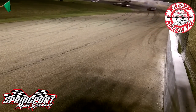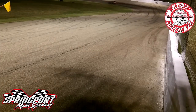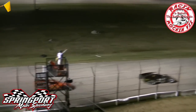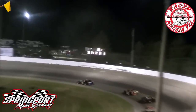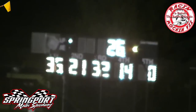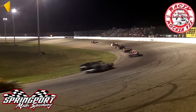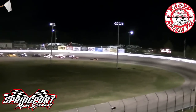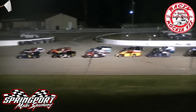Trouble, turn number 1. One car locks it up. Bummer, Patrick goes up high. Caution flag comes out. Don't believe anybody made contact with the concrete. Looked like somebody locked up the brakes. I think smoke was the biggest issue there. Several smooth moves in turn number 1, nobody made contact.